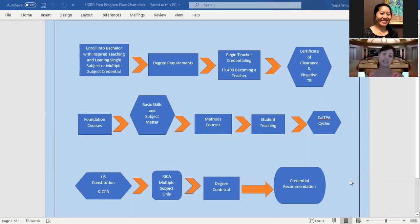In California, the single subject is for those who want to teach a specific subject like English, math, social science in a middle school or high school. It is a K through 12 credential, but generally speaking, it's usually for a middle and high school teacher. For those that want to teach in an elementary school setting, they would do a preparation program for a multiple subject credential. Again, it's a K through 12 credential. California credentials just are that way. They are K through 12, but they are dependent on the authorization type.